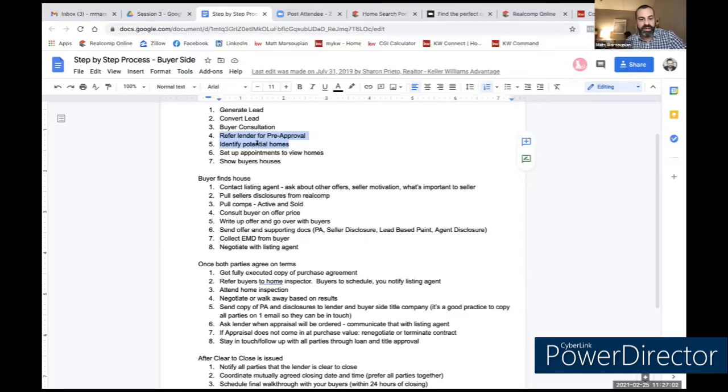Because again, your time is limited. If you have time to print out the seller's disclosures and stuff like that, great. What bugged me about the old app, and I don't know if you knew this or not, the old RealComp app did not have access to seller's disclosures and things that were attached. Now the HomeSnap Pro app does.